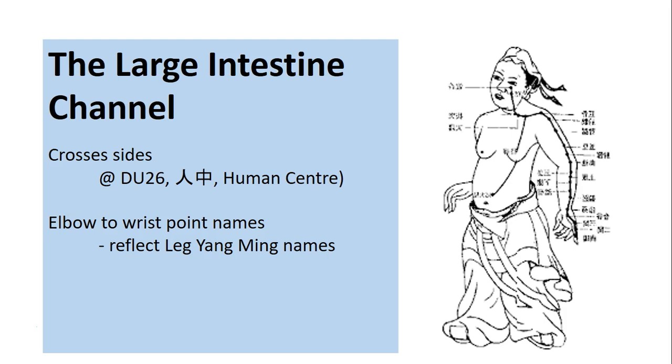There are two features of the large intestine channel that are unusual. The first is that it is a channel that crosses sides of the body, which it does at Du 26, Renzhong, the men's center. The other unique feature of the large intestine channel is in the point names.